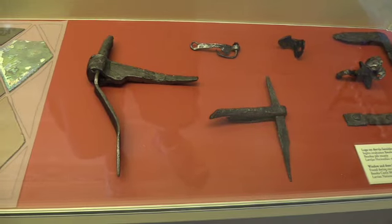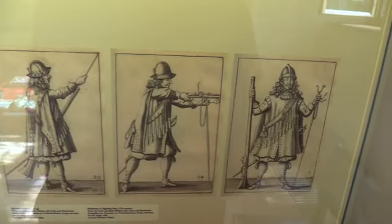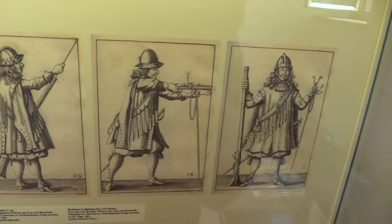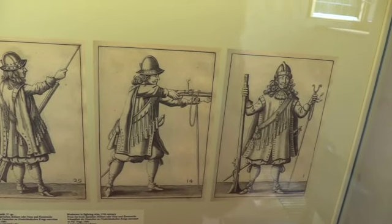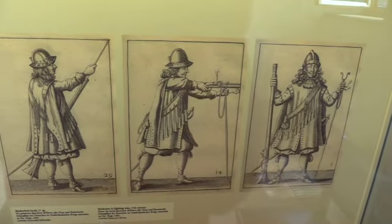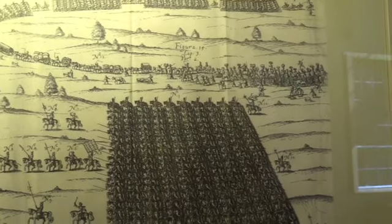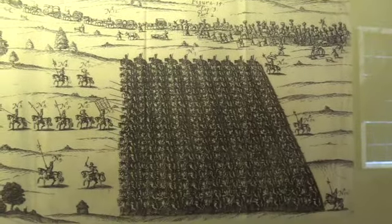Tool might have been some kind of scribing tool, the one on the left. It's the man on the right with his blunderbuss and that device in his left hand to steady it, as the man in the center is doing. Just in the Roman fashion, line up huge phalanxes of men against each other and start blasting away.